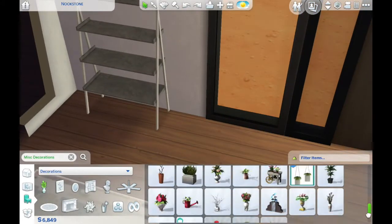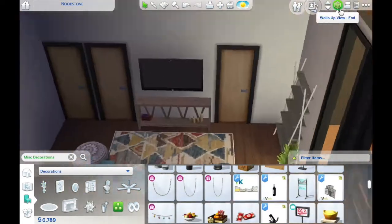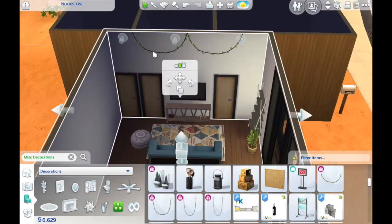I'm so picky when it comes to decor, so I take quite a while to choose what pieces are going on the shelves and things.